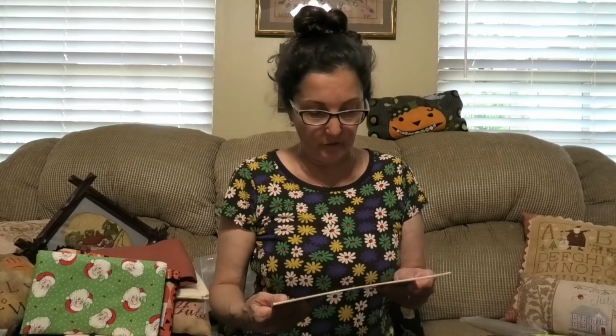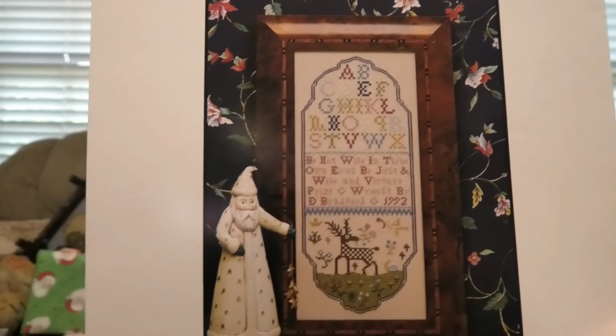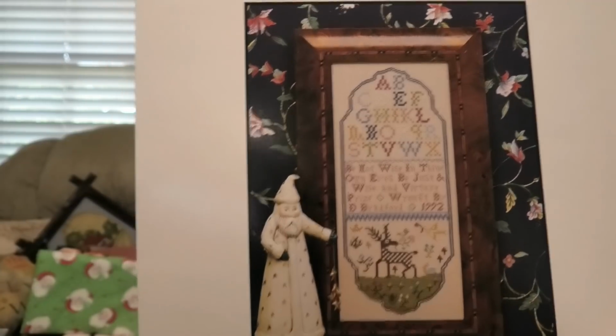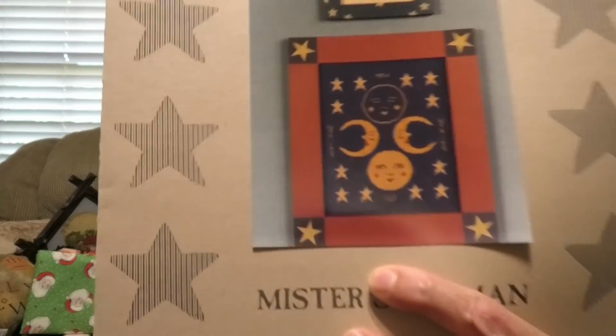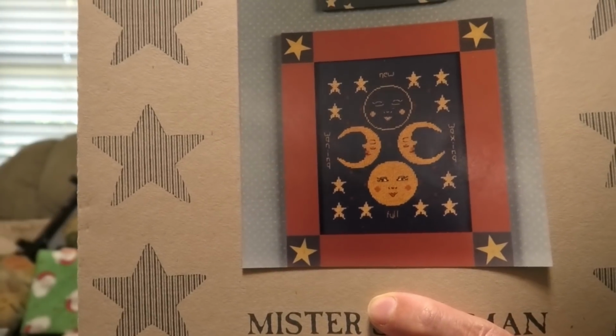But this is Sheepish Designs and Virtue Prize. Pretty, right? I think I'm going to keep that one. It's sort of a Christmas one. This is Stitches in the Heartland, Mr. Sandman. I sort of liked that on the blue linen. Nice, huh?